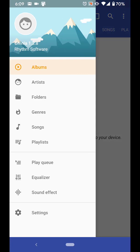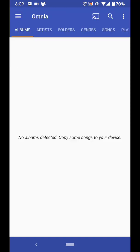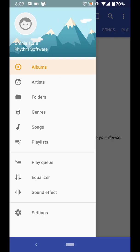It also has an equalizer, and it also has sound effects, which is pretty cool. You can change a lot more things in this one than just a regular equalizer. That's cool. It also has a sleep timer as well, and it also does a nice integration with Chromecast. If you have Chromecast anywhere, it works really well with that, and it supports it really nicely.